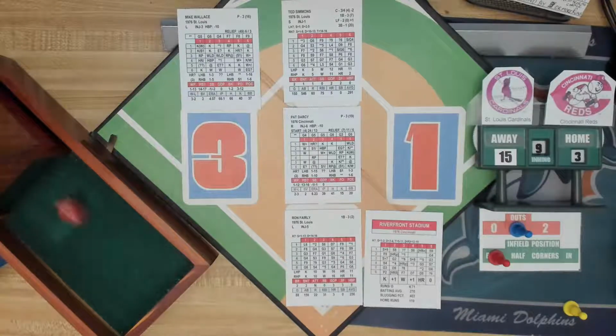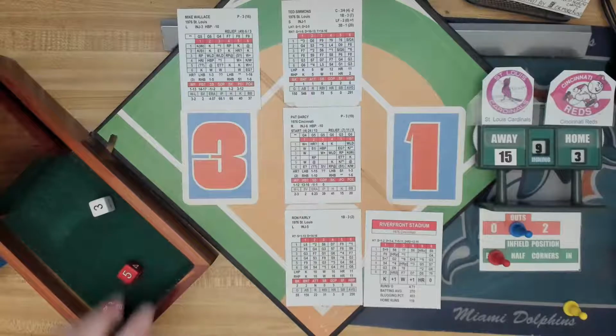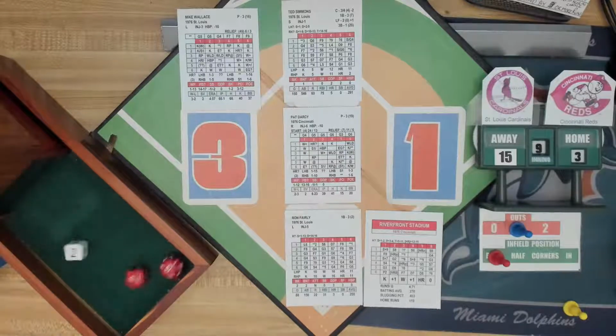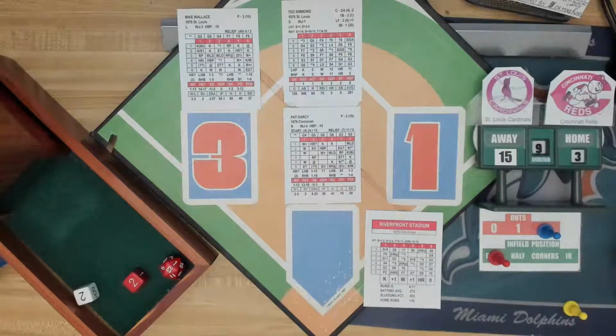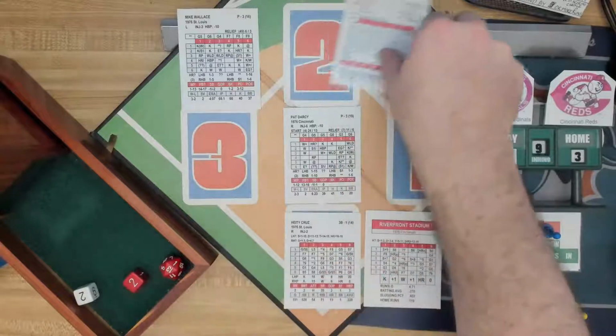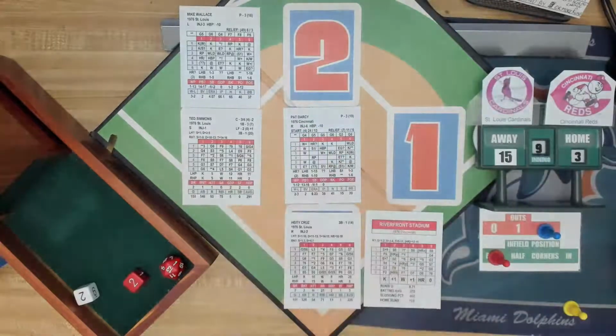Darcy will pitch still. 5-3, range play. Fairley will swing. 2-2, ground ball, second base. That's it to Morgan. His range is a 3. He'll get it. He makes the play, throws to first. Out number 2, and Simmons goes to third.